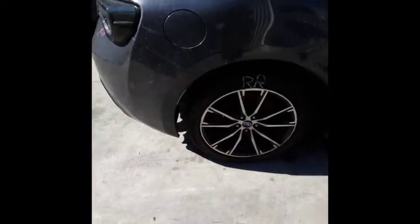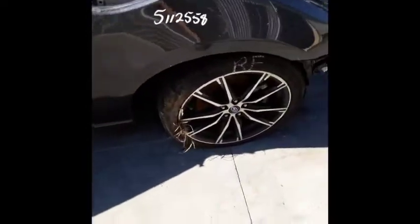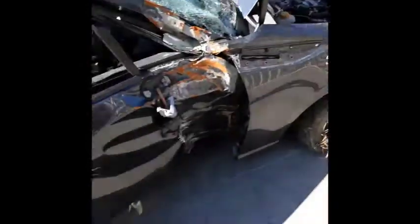Right rear 17-inch factory alloy mag with a good tyre. And a right front 17-inch factory alloy mag with a flat tyre. We have the power window master switch. It's fitted with black leather and cloth interior.